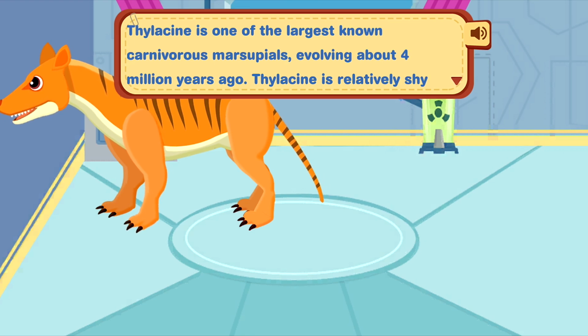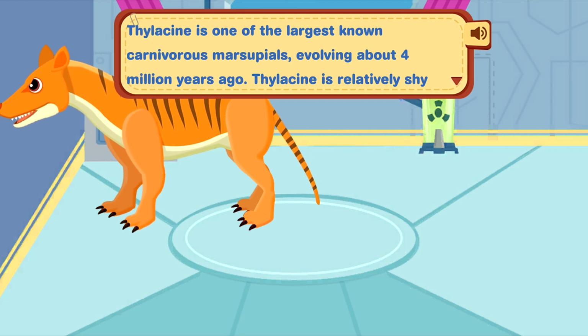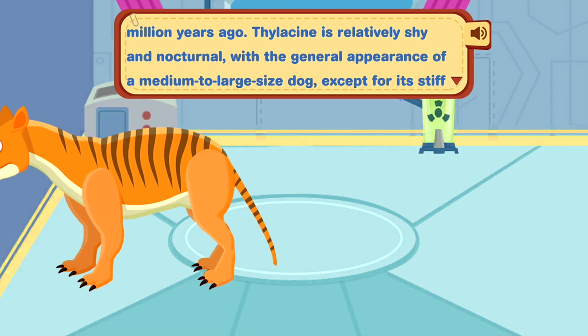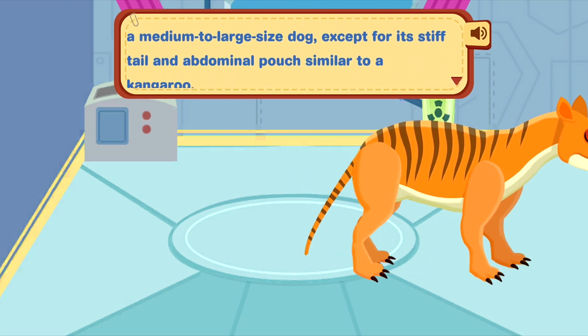Thylacine is one of the largest known carnivorous marsupials, evolving about 4 million years ago. Thylacine is relatively shy and nocturnal, with the general appearance of a medium to large-sized dog, except for its stiff tail and abdominal pouch, similar to a kangaroo.